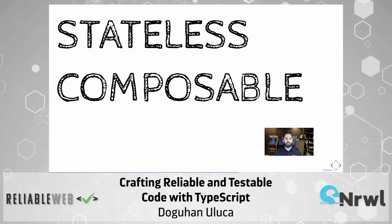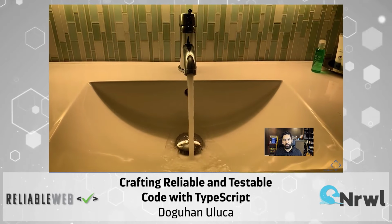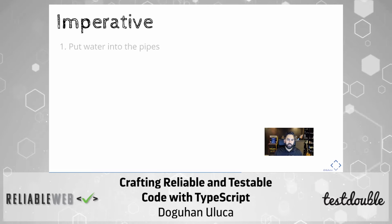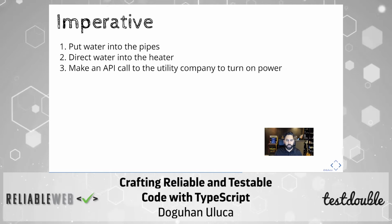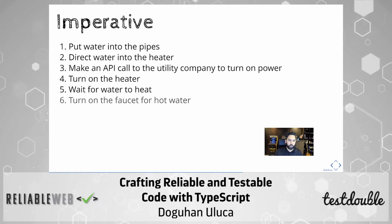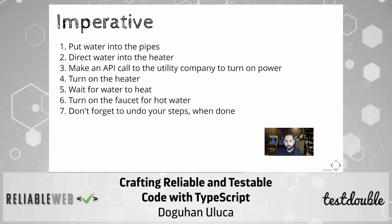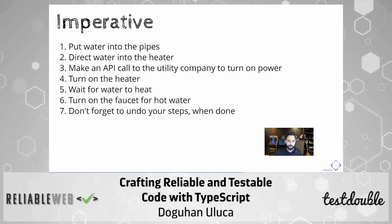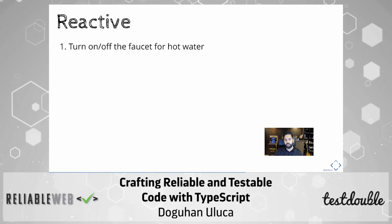So we want to be stateless, composable, and reactive. I want you to think about turning the faucet on and getting some hot water out of it. So in the imperative coding style, we need to first put water into the pipes and then direct water into the heater and then make an API call to the utility company to turn on the power. And then we need to turn the heater on and then wait for water to heat and turn on the faucet for hot water. And then don't forget to undo your steps when you're done. How many event leaks or memory leaks or water leaks is this gonna lead to? With reactive programming, it's very simple. You just turn on and off the faucet for hot water.